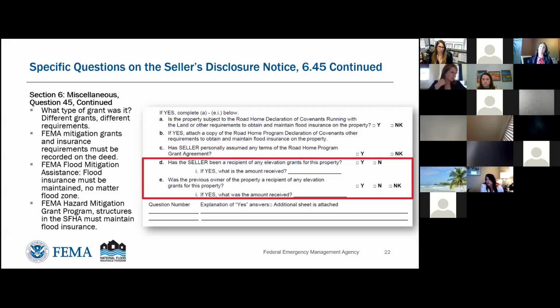One positive thing is that the requirement to obtain and maintain flood insurance must be recorded on the deed for these FEMA mitigation grants. So that's an excellent thing. Definitely read through that title search. This should be recorded on the deed. Now, occasionally, these grants can take multiple years to complete, so it depends on when in the process this home is being sold, but this should be recorded on the deed, which is a really good thing.